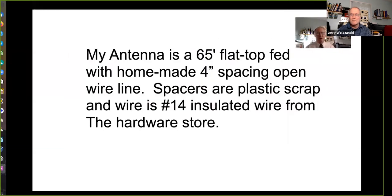To talk a little bit about my antenna. My antenna is a 65 foot flat top fed with homemade open wire line. The spacers are just plastic scrap, and the wire is number 14 insulated wire from the hardware store. And I think this is just a wonderful, wonderful feed line.